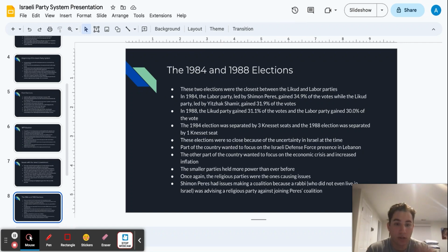These two elections were the closest between the Likud and Labor parties. In 1984, the Labor Party, led by Shimon Peres, gained 34.9% of the votes, while the Likud Party, led by Yitzhak Shamir, gained 31.9% of the votes. In 1988, the Likud Party gained 31.1% of the votes, and the Labor Party gained 30.0% of the votes. The 1984 election was separated by 3 Knesset seats, and the 1988 election was separated by 1 Knesset seat.